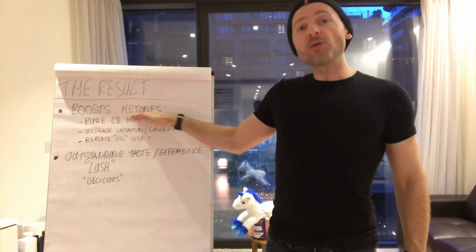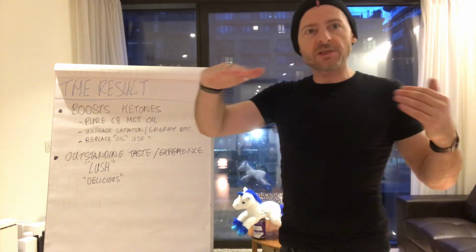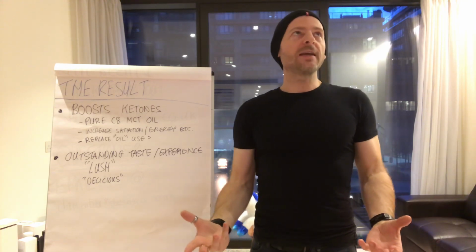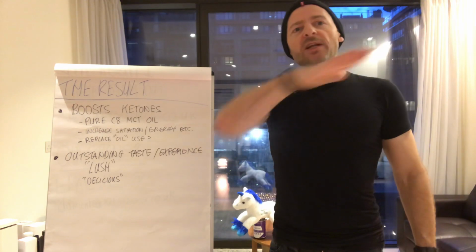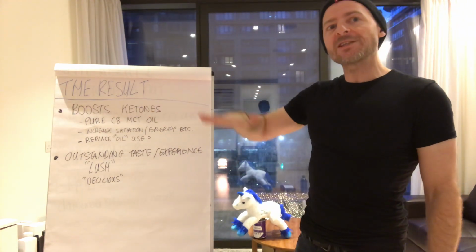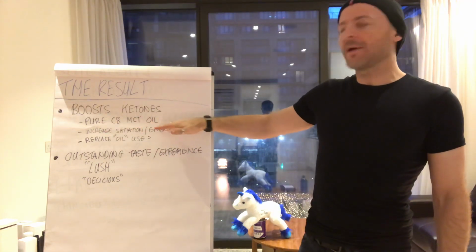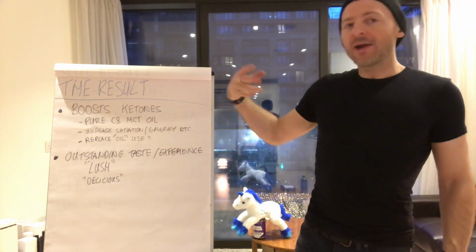And it also boosts ketones. The reason it boosts ketones, so it's not only a flat ketogenic response, which would be like, if I'm on a ketogenic diet, my blood ketones in the afternoon will be 3 millimolar, for example, and if I would take something ketogenic, they would stay 3 millimolar. But in this case, it boosts ketones, so it can actually increase your ketones, because it contains pure C8 MCT oil, my first product, and that will increase satiation and your energy levels, etc.